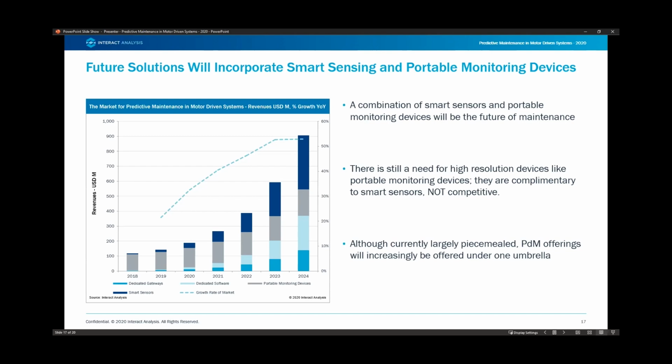And so although you'll need less of them, when you're talking unit to unit basis, you could use one portable monitoring device for 100 smart sensors or whatever it may be. So they're growing a little bit slower, but the two demands are correlated to some extent. There are certain portable monitoring devices that will be displaced. There were some very simple handheld monitoring devices that operate within the same resolution as a smart sensor, but those are largely being replaced by smart sensors, whereas the more high resolution ones are staying.